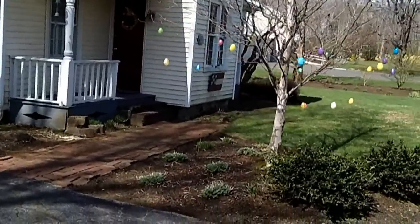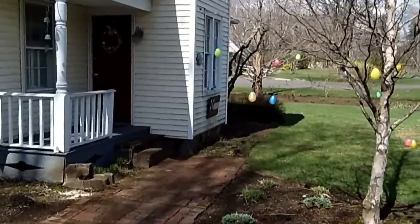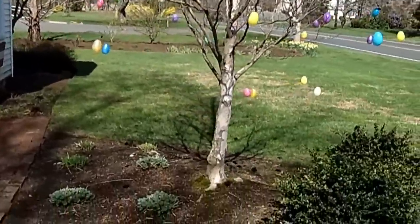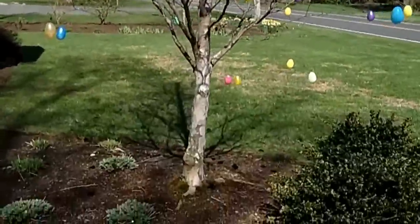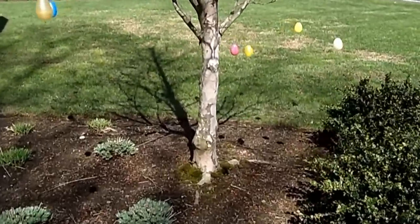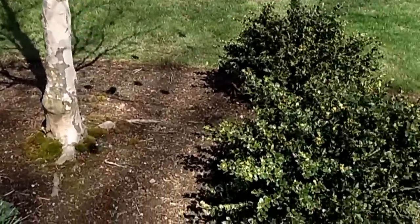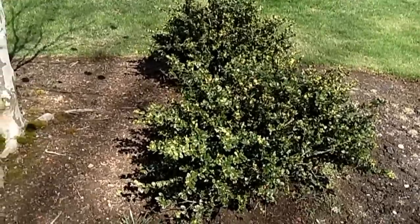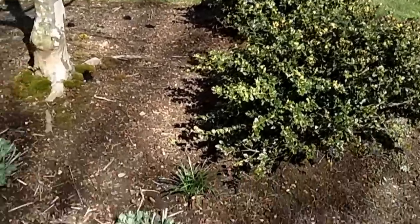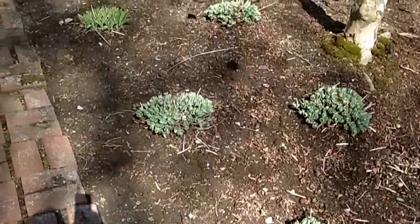So here's the entryway to our house, leading to the front door. Our Korean Stewartia over here does not have any foliage yet. However, it does have this beautiful exfoliating bark, which kept us going through the winter with some interest. We have some boxwood here. This is Vardar Valley boxwood. Gave us a nice evergreen look through the winter. And then we have some autumn joy sedum that is just starting to come up along the sidewalk.